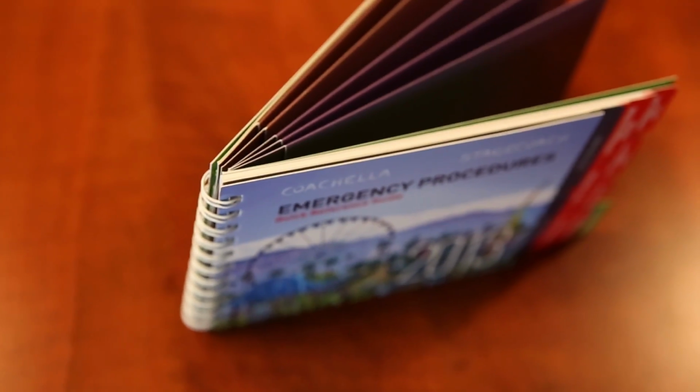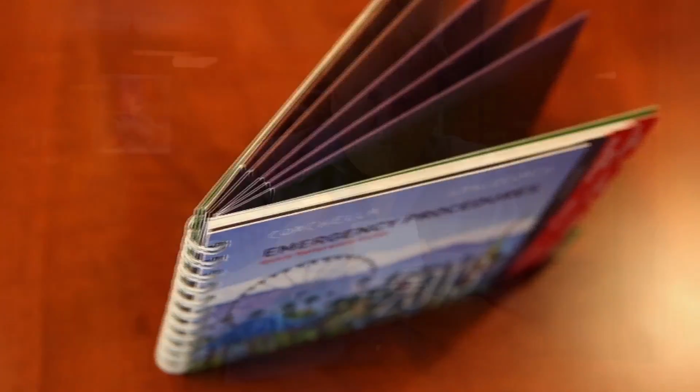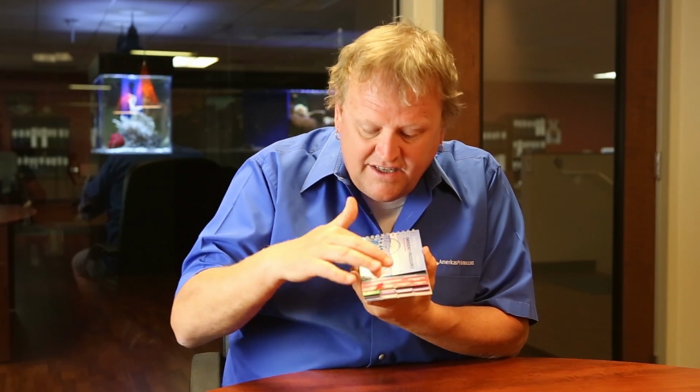I always like to share a little bit about the backstory of how things were made. So the Staples Center has hundreds of employees for basketball games, hockey games, and what do you do in case something happens at an event, something that a person in security needs to know? What do you do in that situation? Well, there's a tab for every one of these kinds of situations, and that's what's done at the Staples Center. So they wanted to carry that idea into Coachella.